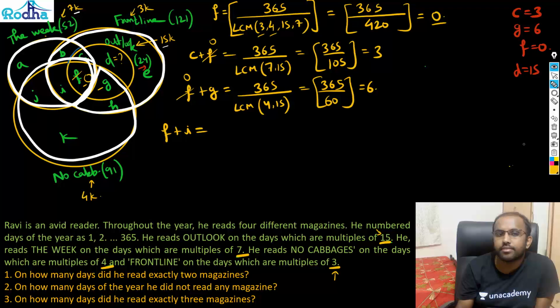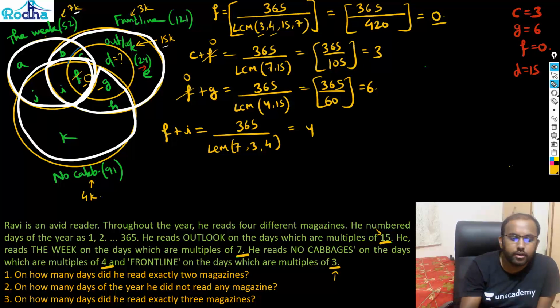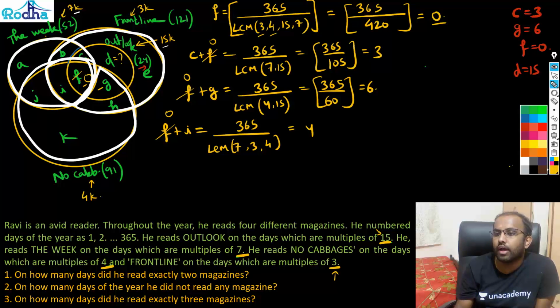Which three circles, guys? They are week, that is multiple of 7. Then front line, that is multiple of 3. And then no cabbages, that is multiple of 4. Okay, so basically 365 by 84. So it will go 4 times, right? So I can say that f was already 0, so I also got I is equal to 4. So I got I is equal to 4 now.